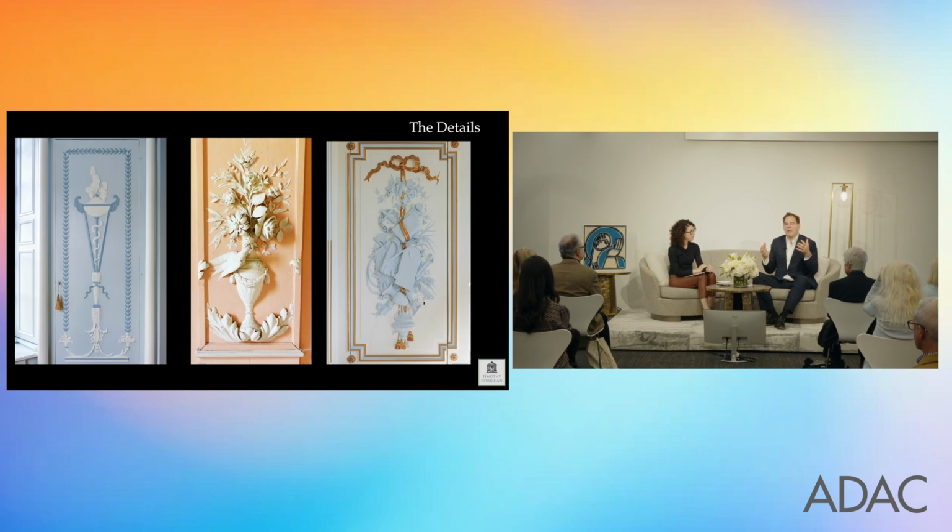Most chateaux, if they have Parquet de Versailles, will maybe have it in the grand reception rooms, but definitely not on the 2nd floor or the 3rd floor. Here it was throughout. So it was just the quality of construction that I fell in love with so much in a relatively small chateau. It's 18,000 square feet, but as chateaux go, that's not a big chateau, but it had amazing quality, and it also had the bones of an amazing garden.